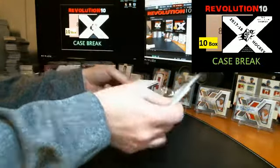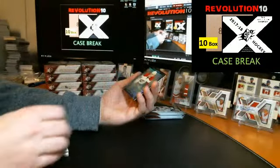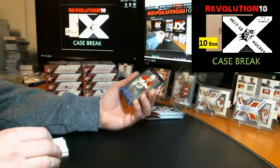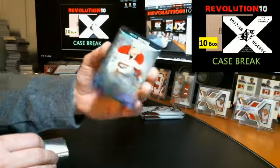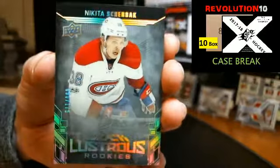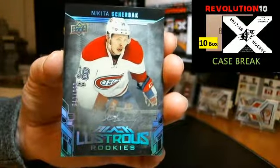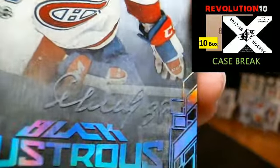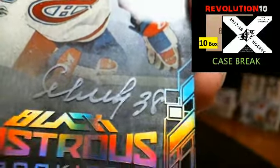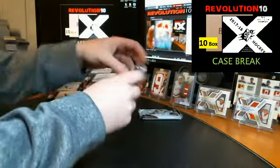Wow, back-to-back for the Montreal Canadiens. We've got a lustrous rookie autograph, numbered to 175 of Nikita Sherbak. My only problem with these cards is they use silver pens. It's hard to see, but there it is. It's a good box for Montreal.